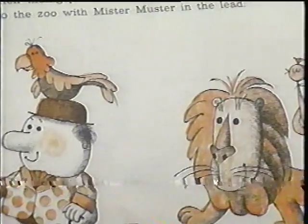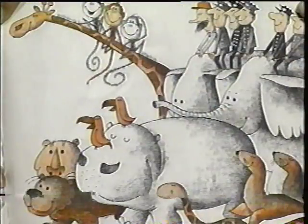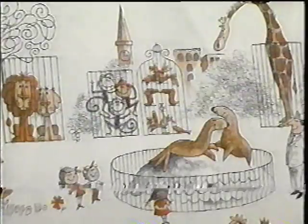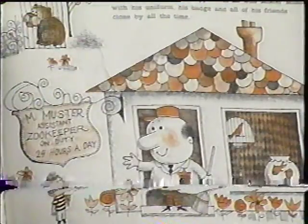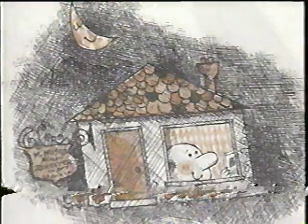They marched back to the zoo with Mr. Muster in the lead. When they got there, they made sure that Mr. Muster had his own house, and he was the assistant zookeeper, and he could be there 24 hours a day, all the time with his friends, and he was very, very happy. And that was Mr. Muster. A zoo for Mr. Muster.